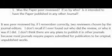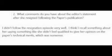I asked him whether the paper had been peer-reviewed. His response was, "It was peer-reviewed by, if I remember correctly, 2 reviewers chosen by the journal editors. I don't recall if I ever found out who did the review, or who it was if I did." I asked about the editor's resignation. His response was, "I didn't follow the resignation episode very well. I think I recall something about her saying something like she didn't feel qualified to give her opinion on the paper's technical merits, which was a nonsense."